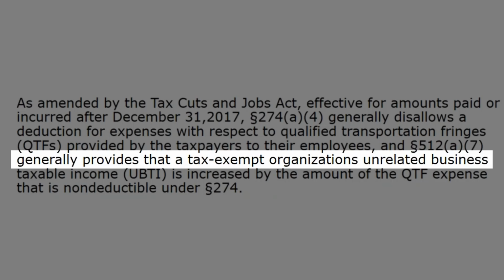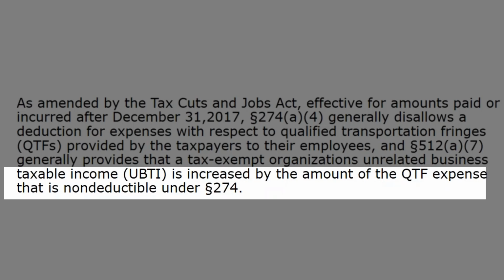And Section 512 generally provides that a tax-exempt organization will have some impact to their unrelated business taxable income, as it will increase the amount of UBTI by the amount of QTF expenses that are non-deductible under 274.